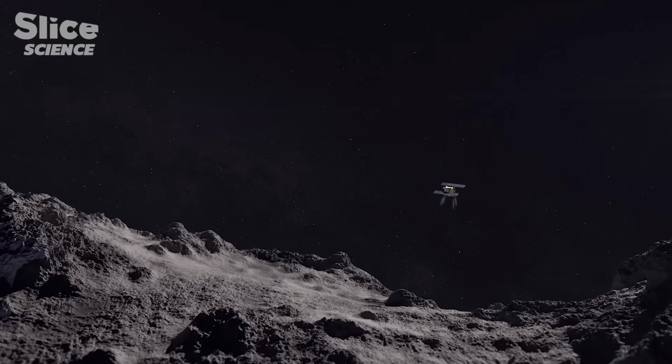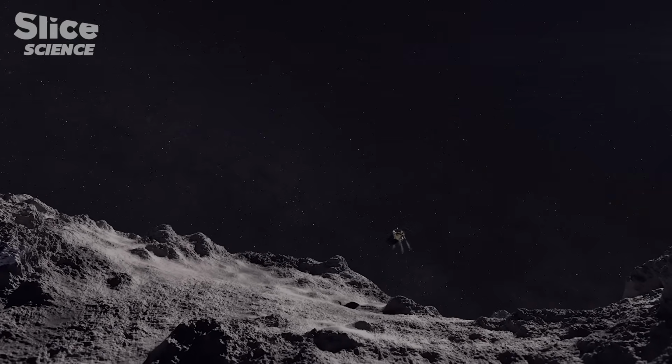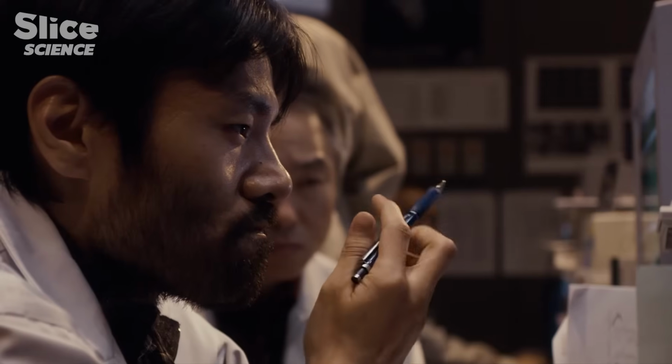The probe descends. We see images of Itokawa getting closer. There's huge suspense in the operations room.